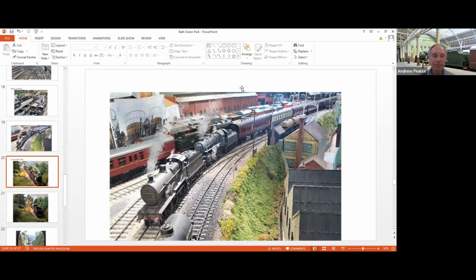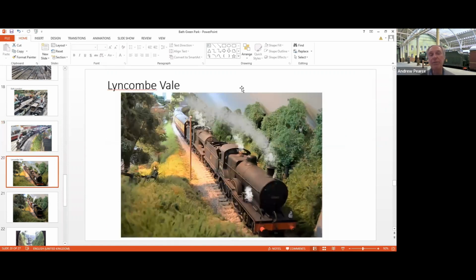Okay, next one, please. Okay, Lincombe Vale. So Devonshire Bank goes up into Devonshire Tunnel, and we're literally stood above the southern portal of Devonshire Tunnel, looking up Lincombe Vale. So this is all rising at 1 in 50. And this is a northbound express coming up from Bournemouth to Bath and then on to wherever. Classic late summer Saturday afternoon combination, 4F and 2P.